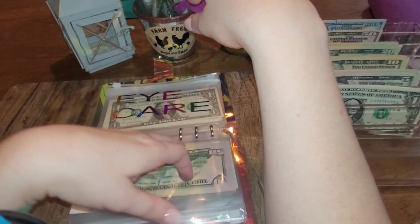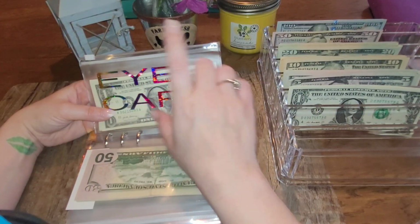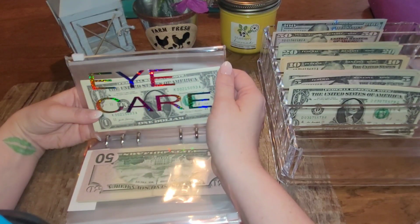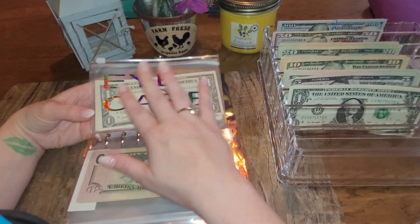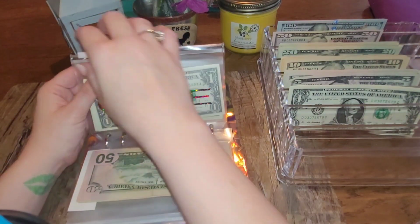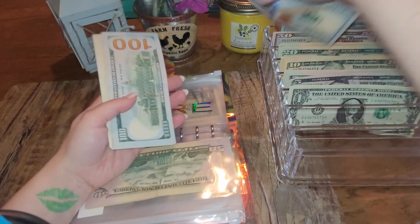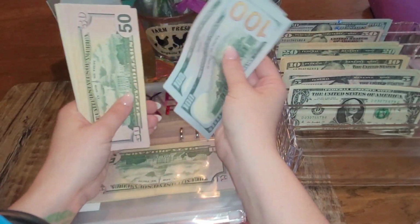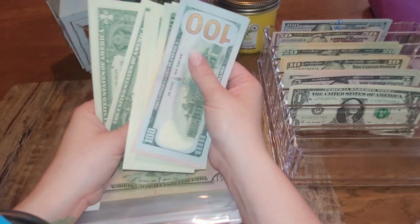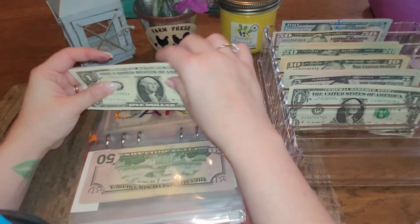I might not. Eye care, I went ahead and separated this from the dental. That way I'll be able to put more money in it, so it's not all condensed into one envelope, if that makes sense. So in eye care, I am putting $100. And now it's got 100, 200, 300, 320, 340, 41, 42, 43, 44, 45, 46. So 346 in eye care.